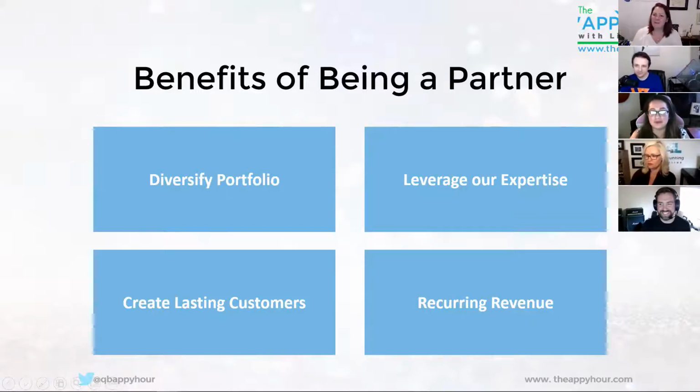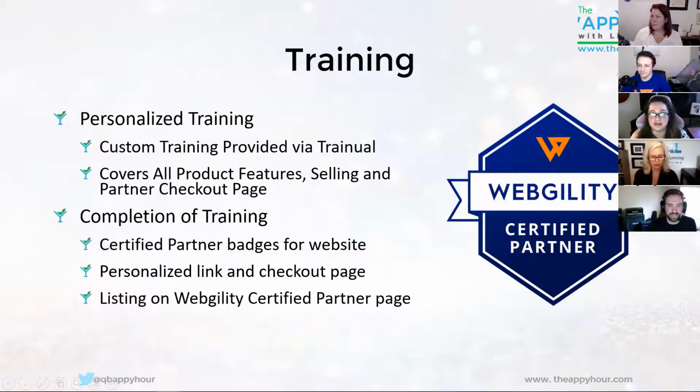And then we help you diversify your portfolio so that you can offer additional services. We know that your customers are coming to you for advice and that this is honestly kind of a weird time. And so we can help you add those additional services, transition into a consultative role, and broaden your reach into e-commerce. It also, of course, creates lasting customers, because if customers need you for more things, they're going to stick around a long time, and it's going to create some additional revenue for you. And you can go to the next slide now.